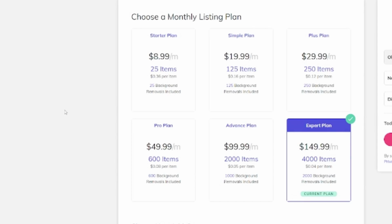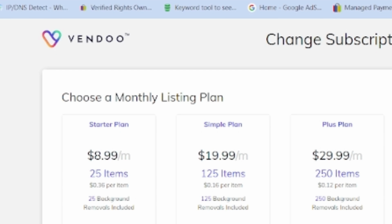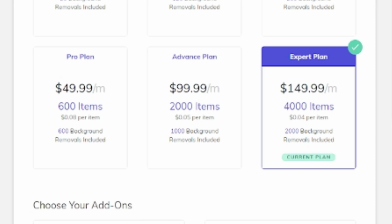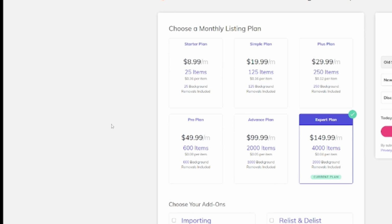Now beat that. There's different plans that are available to you based on the number of listings that you want to use each month, and also they include free background removals as well. So you get so many per each plan. And as you can see here, there's quite a few different options to choose from, and each one is tailored to the number of listings that you will be cross-listing each month. So whatever works best for you based on your volume is the one that you'd want to choose, but it's well worth the investment in your business.